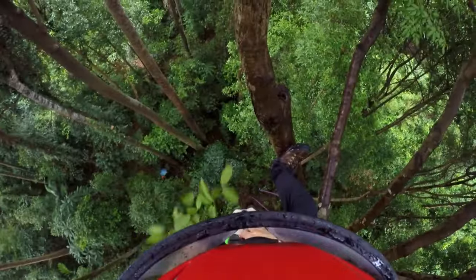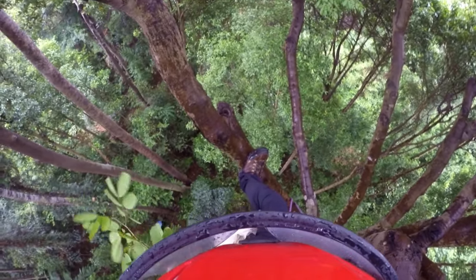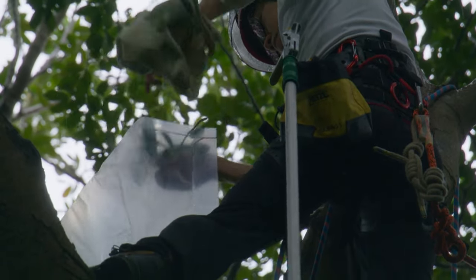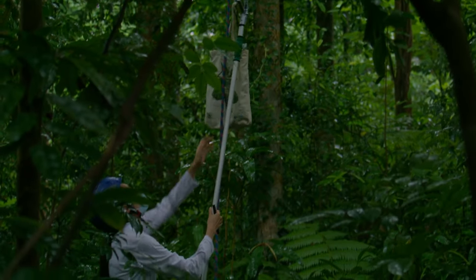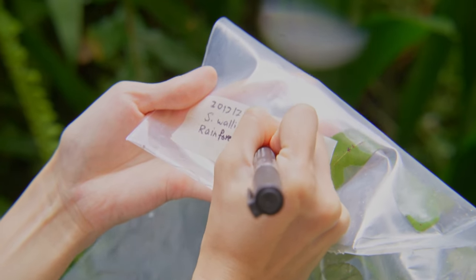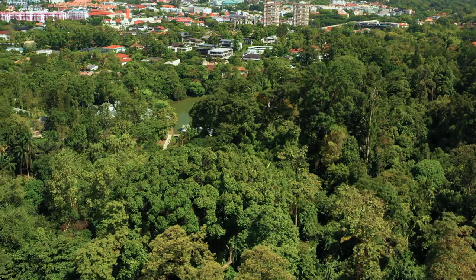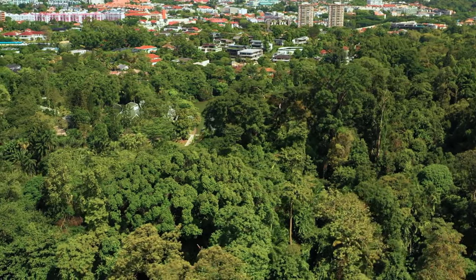They need young shoots that only grow at the crown to extract their DNA. Analyzing a tree's DNA helps them understand how it has evolved alongside other plant species. Valuable information that will be shared with other scientists around the world.